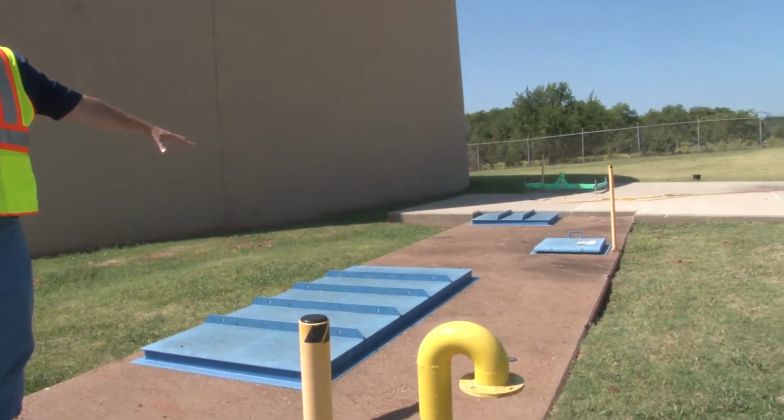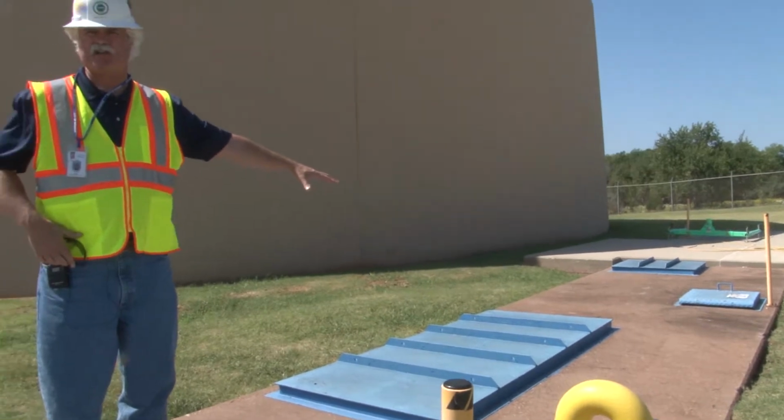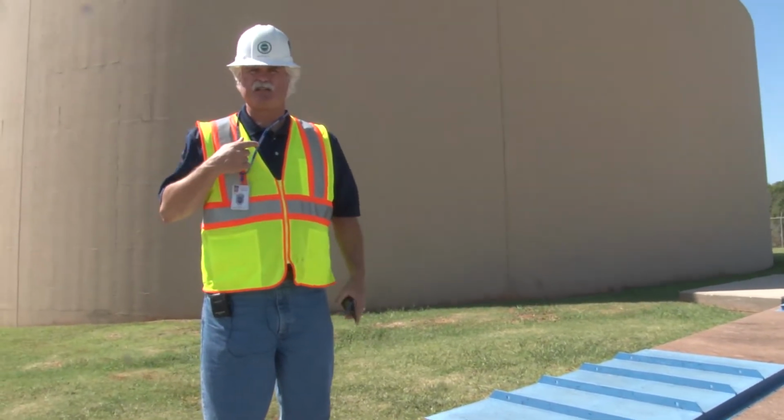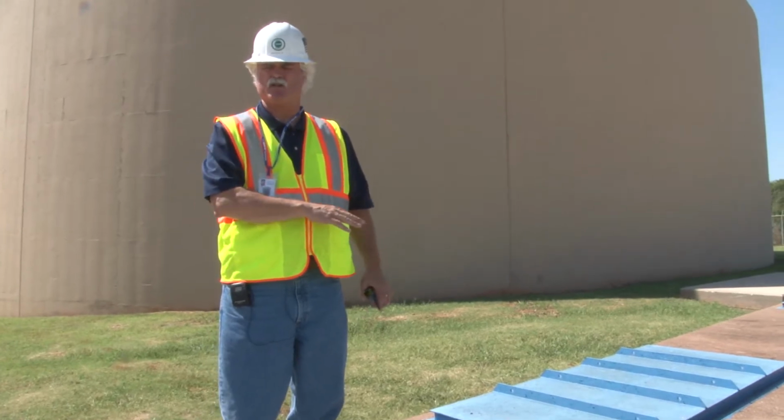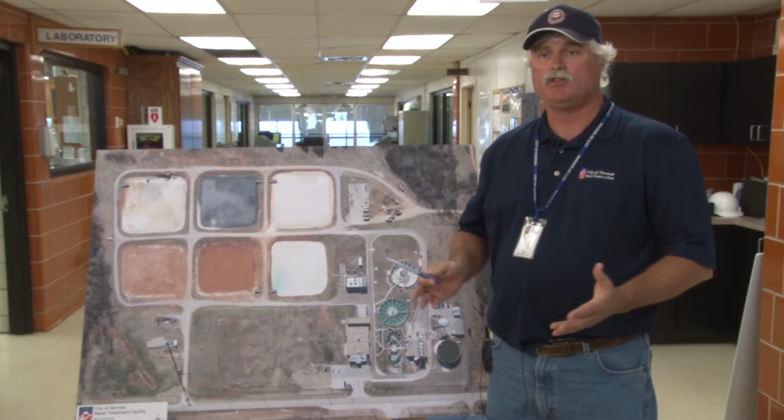We get 3 billion gallons of water from the lake a year. So just kind of like at your residence where you have your water meter and it starts spinning when the water comes in, this is where ours starts. First process of treatment is disinfection. We currently use chlorine gas and anhydrous ammonia to form chloramines to use as our primary disinfection to help in the reduction of disease-causing bacteria and viruses.